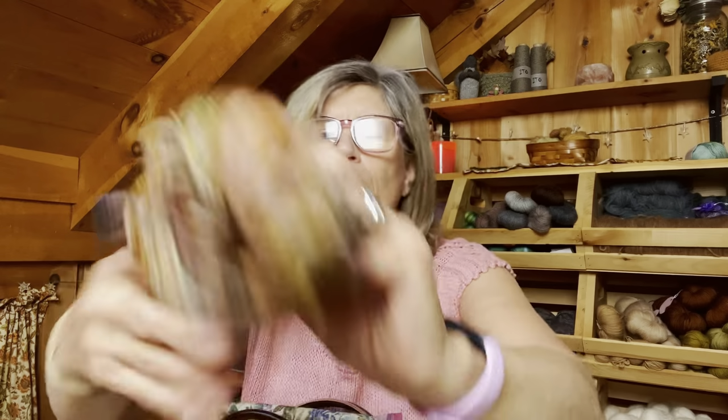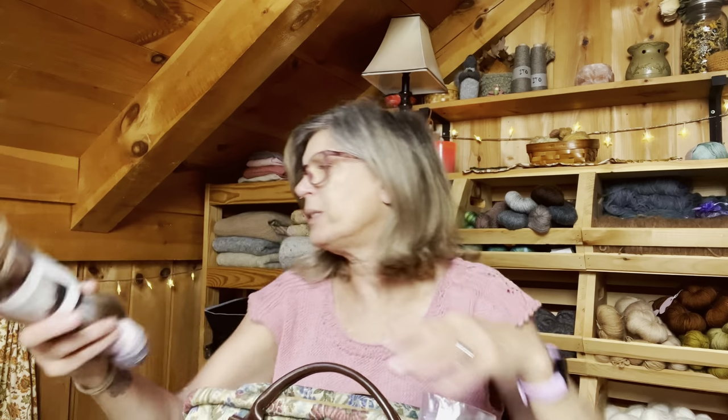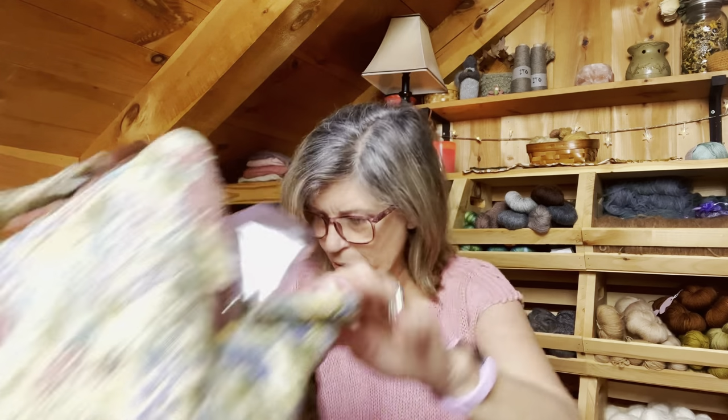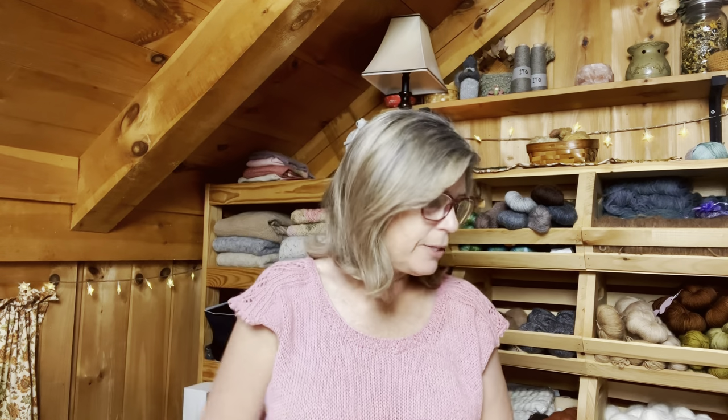I love the way that Naughty Pine Fiber Co. does her speckles, but I'm sure it takes a ton of practice to get that good. But anyway, that was really fun to do, just to play around with it. It's so different than natural dyeing, you know?